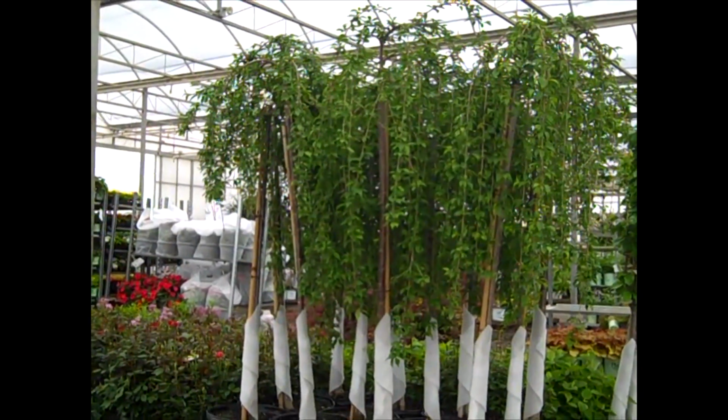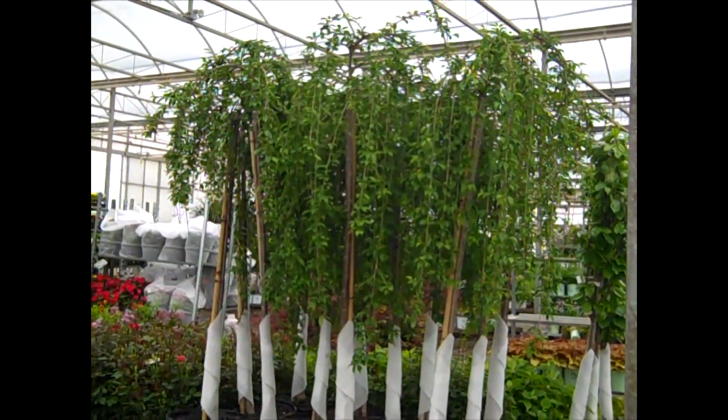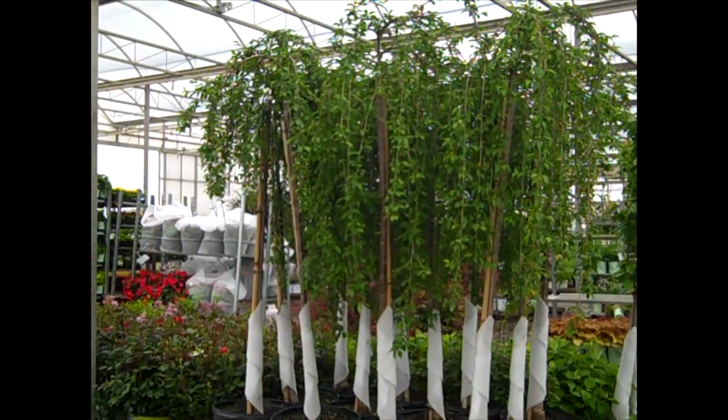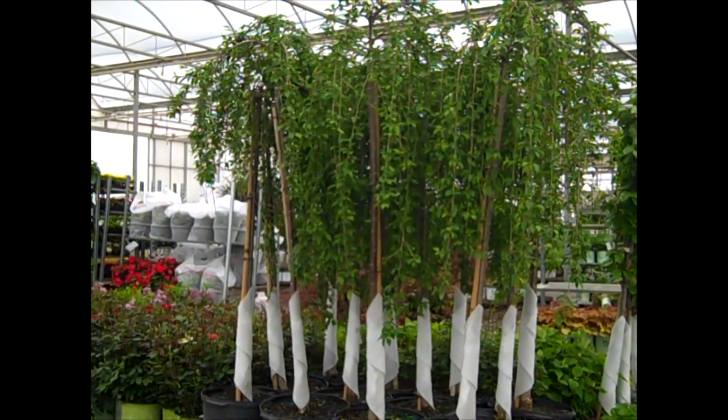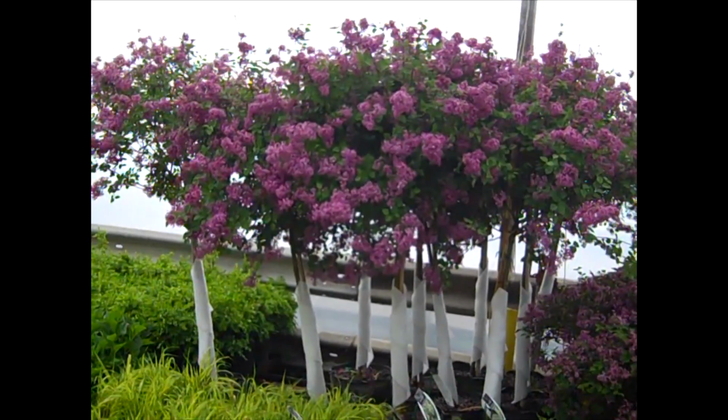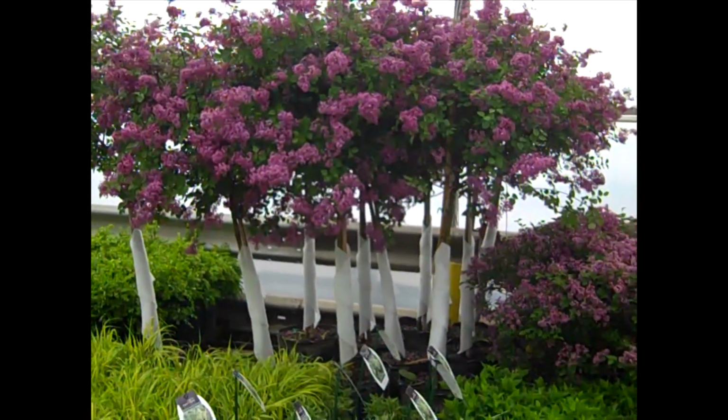Well, we've been seeing these for the past few weeks, and that's our special on these 15 gallon cherries. Wow, these are great plants. I mean, you can easily tip 1.5 inches in caliper, and they're very nice full heads. Check this one out. All the blooms we see in the background there, those are Bloomerang Dark Purple trees.